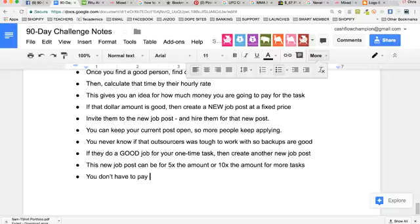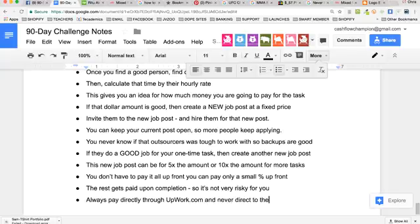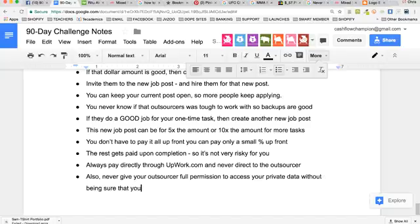You don't have to pay it all up front. You can pay only a small percentage up front. The rest gets paid upon completion. So it's not very risky for you. Always pay directly through Upwork.com and never direct to the outsourcer. Okay? Also, never give your outsourcer full permission to access your private data without being sure that you can trust them.